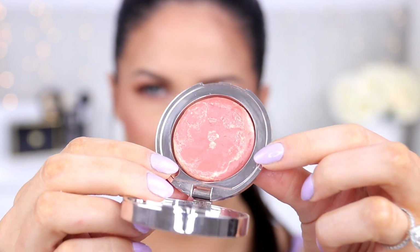They do come in different colors, but this one here in Date Night is by far my most used and most loved shade. It's got a beautiful coral undertone to it, and it's just so soft. It's quick to apply, it's easy to apply. Despite the highlighting powder in there, it's not a shimmer. When you wear it on the cheeks, you don't look like you've got a shimmery blush on. It looks soft and natural.